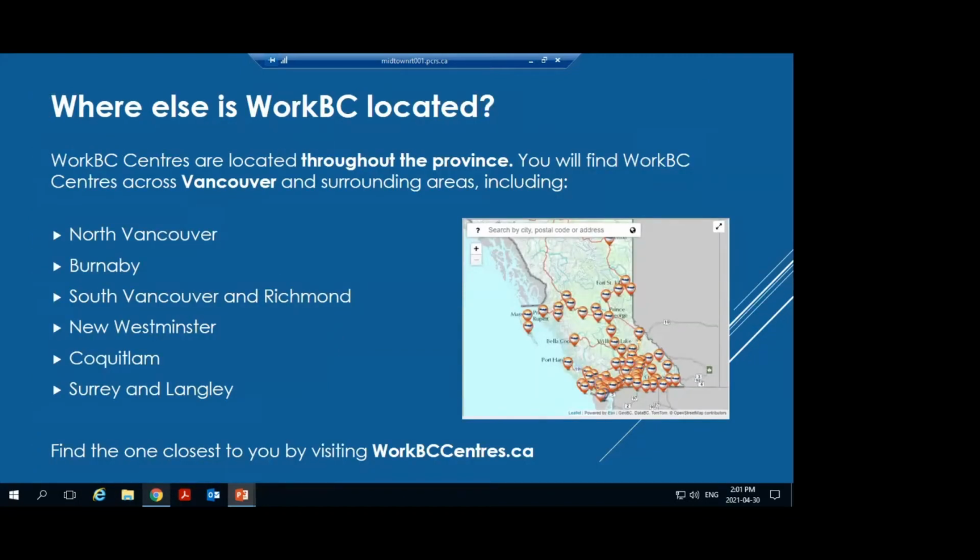And we're not the only WorkBC centers in the province. There are WorkBC centers located throughout the province, as you can see in the picture on the screen. For the Vancouver area, there are local WorkBC centers in North Vancouver, Burnaby, South Vancouver, Richmond, New Westminster, Coquitlam, which includes all the Tri-Cities, and Surrey and Langley. You can always find your closest WorkBC center by visiting workbccenters.ca.